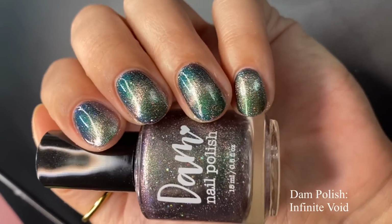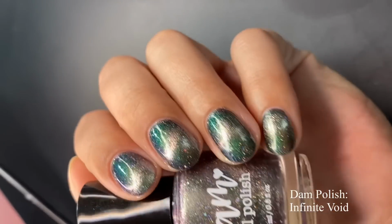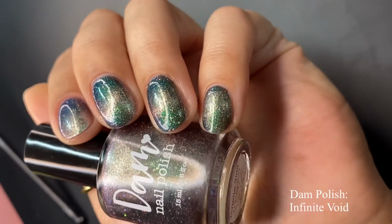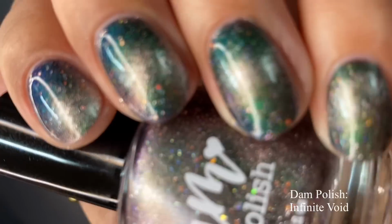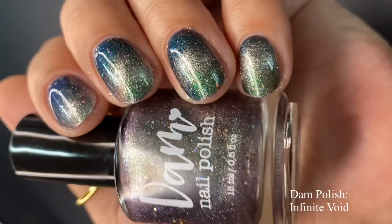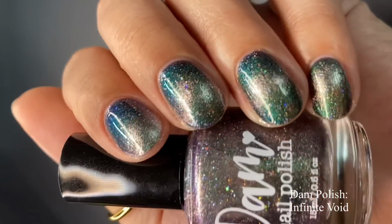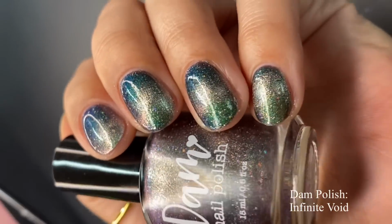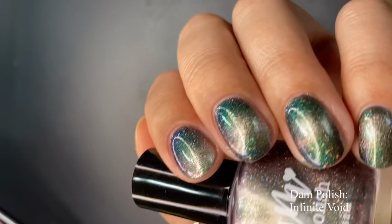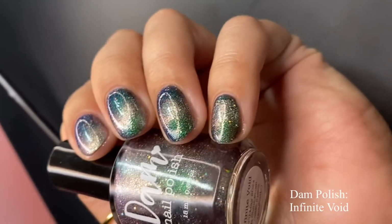I honestly didn't think I was going to love so many magnetic polishes because usually I don't, but they're all so beautiful this month and really don't require a lot of magnet holding, which is always a plus in my mind. I love the assortment of hollow glitters in here. In the bottle, they look much bigger than they do on the nail, but I'm not mad at that. I think it does a great job of playing with the inspiration for this polish. So, you know, the twinkling stars.